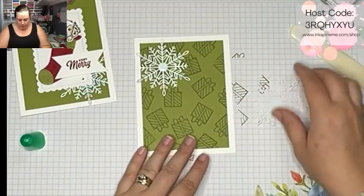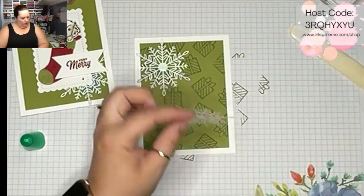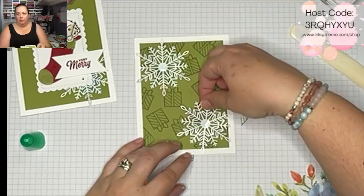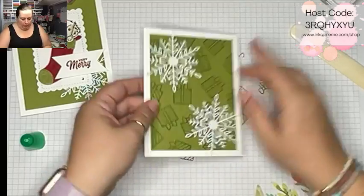And this one's going to go in the bottom. So again, I'm just lining up at the side so that the snowflake's not hanging off the edge of the card, but comes all the way to the side and bottom. Super pretty. I'm going to close that up for a moment.